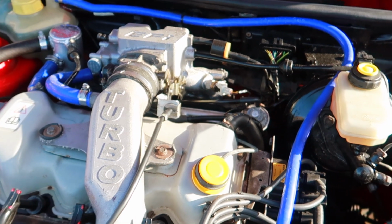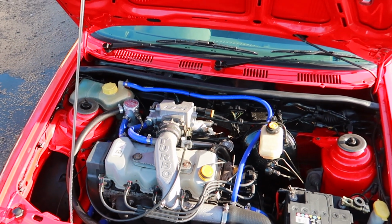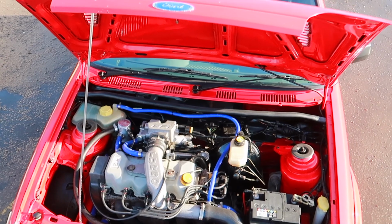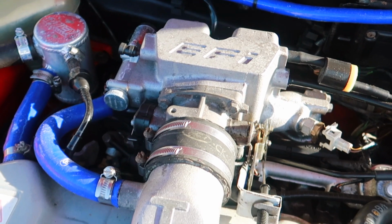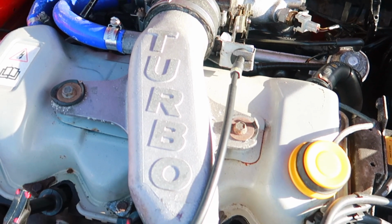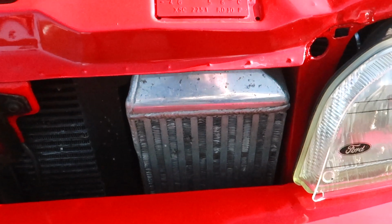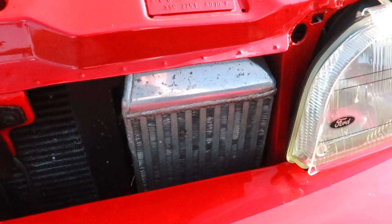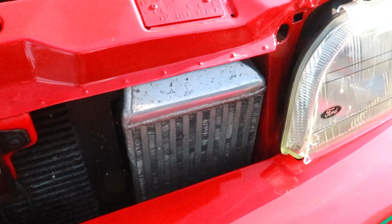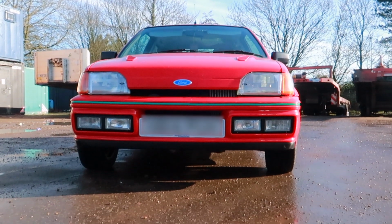The RS Turbo CVH engine retained the same 1.6 motor as the XR2i, but had a lower compression ratio of 8:1, making it perfect for boost. A Garrett T2 turbocharger supplied 8 psi of boost, but today's model features a T3 from an Escort RS Turbo. As with the Escort, an air-to-air intercooler was fitted. This is slightly larger on the Fiesta, and today's example is an aftermarket one, but in the stock location.